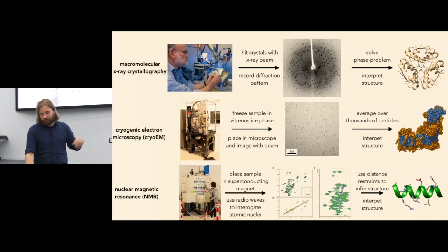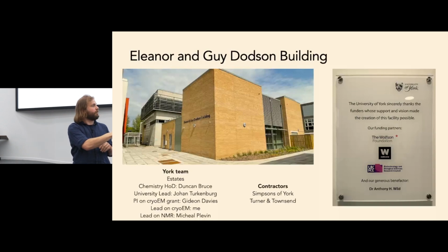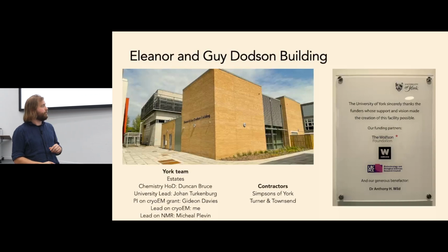So now I've kind of introduced the type of work we're trying to do. I can say here is the Eleanor and Guy Dodson Building, on a sunny day, unlike today. And the VC's already thanked the donors who made it possible, and particularly Tony Wild, who was an early chemistry graduate who's now done a huge amount to support the university and the Department of Chemistry.